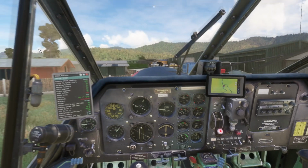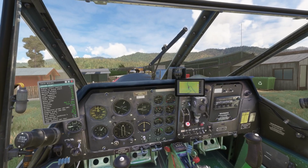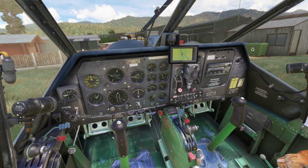It could well be a Honeycomb issue, so I'm going to try with the Honeycomb starter. And we get a good start. Okay. Most likely a Honeycomb starter issue. We're okay. So the engine is started, and we're idle, so we need to be careful with that one for now. So we'll put the tablet away.